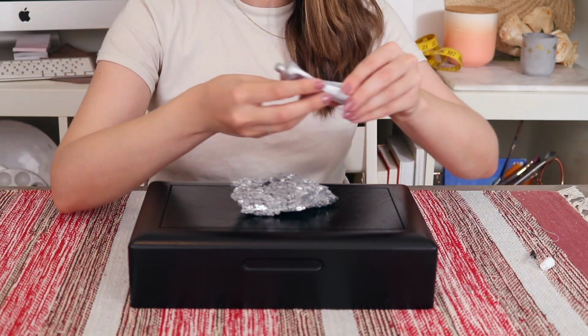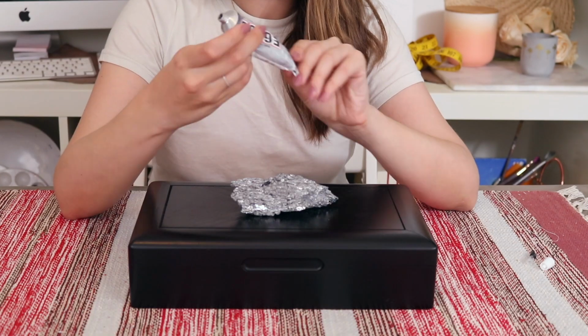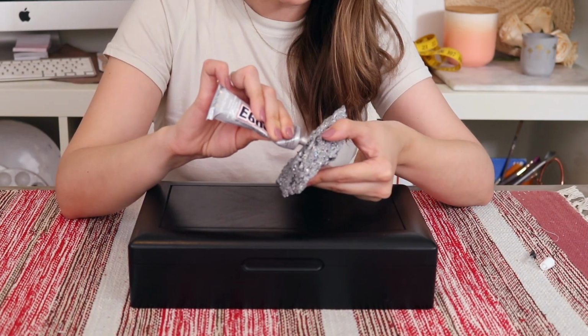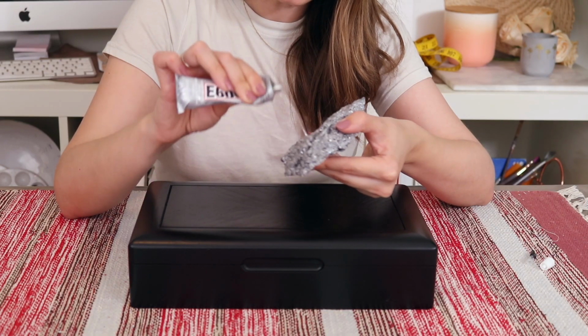So I'm just going to use some E6000 glue, industrial strength adhesive. I'm just going to put a little bit right on the edges that will actually touch the box. I'm going to put it right in the center.